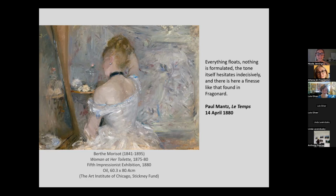And you can see that once again, the critics make that connection. Paul Mance here: everything floats, nothing is formulated. The tone itself hesitates indecisively, and there is here a finesse like that found in Fragonard. So it's really, sorry. No, it's beautiful.